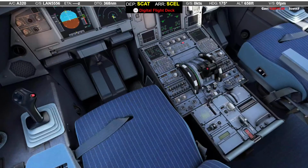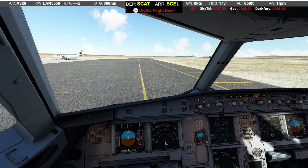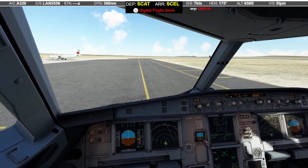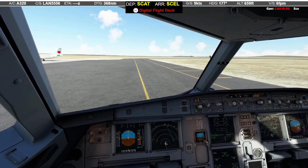Auto brake max. Spoilers armed. Door is closed. Lights are on. Caldera area traffic, Land Chile 5556 taxiing Delta Bravo, holding short runway 35. Brakes are off. Here we go. Caldera traffic, Caribou 464 departing runway 35 on the Equibo 2 Alpha departure.